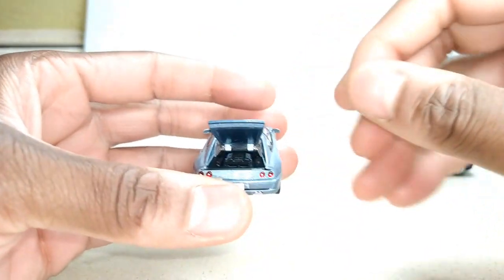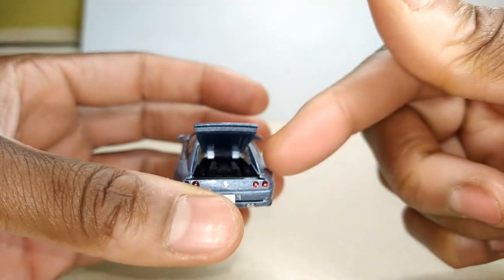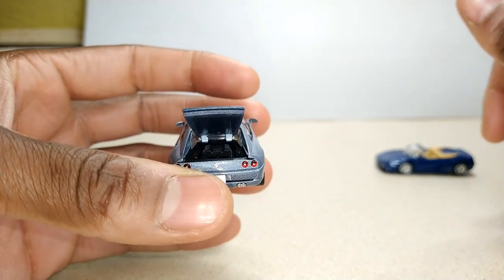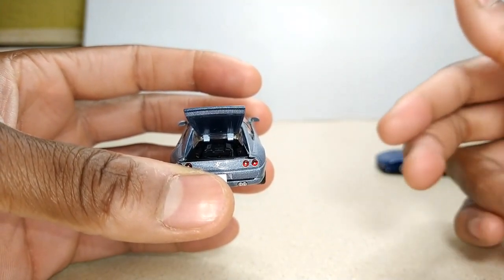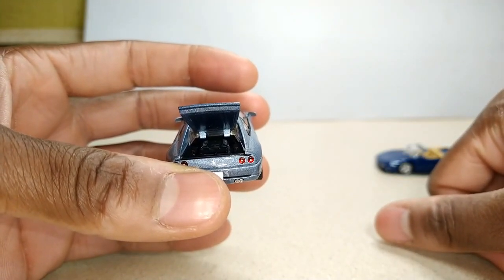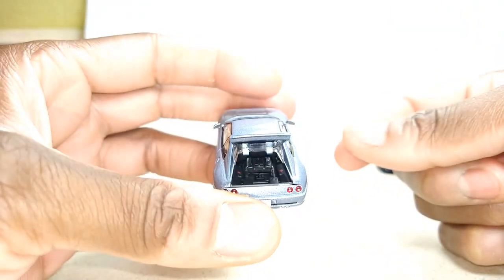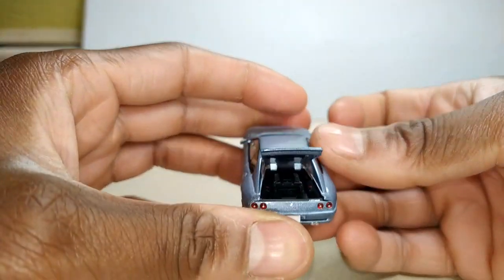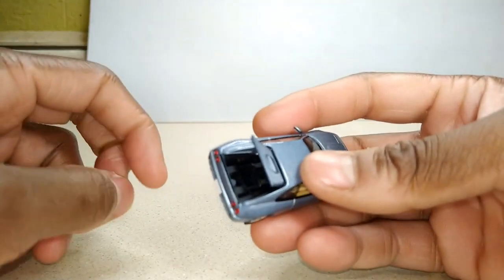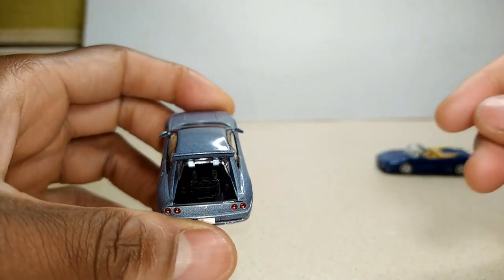Then you got F355 right here under the engine cover, right above the rear taillights, which is some amazing detail. I'm not sure how they managed to get that on there and be able to be readable. But anyway, let's get to this main thing right here, this engine. Yeah, this is also a V8, if you didn't know. A mid-engine, rear-wheel drive car.